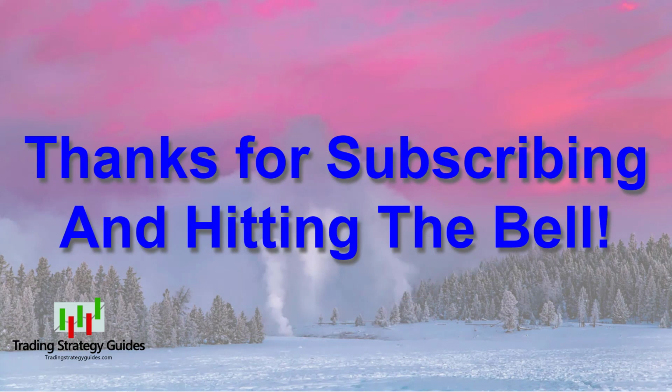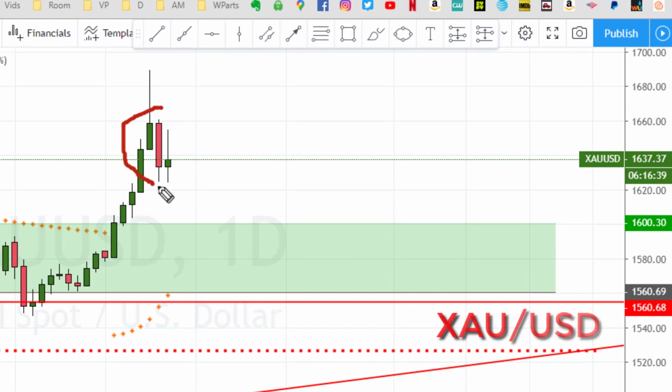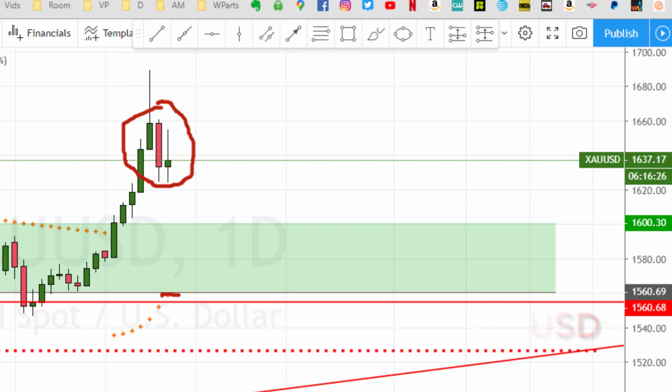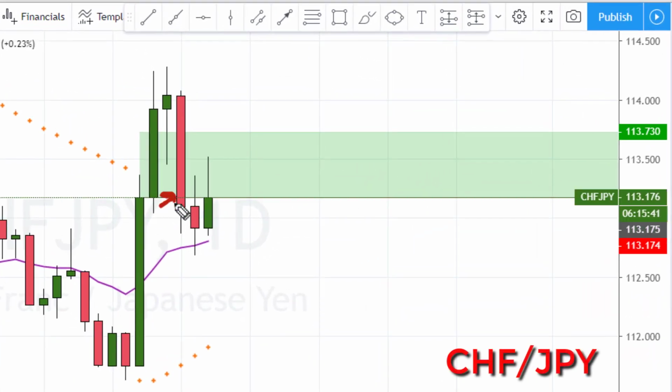Let's update the open trades. Spot gold is in a little bit of a pullback right here. The parabolic SAR is getting very close to the break even, so we should be able to start trailing stops on this in the next day or so. The Swissy yen hit the break-even stop on Monday, so I'm done with this one for right now. We got a little bit of profit on the first half and break-even on the second half.